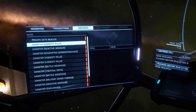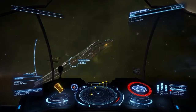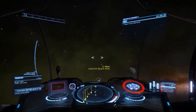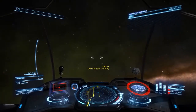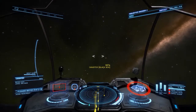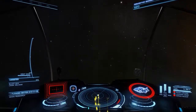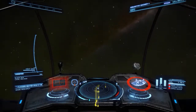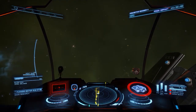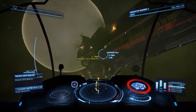What's left? Honesty pills. Battle weapons, military grade fabrics, a black box. We'll have that. Cargo scoop deployed. Two kilometers away. Let's put the pedal down. And then go and check out the wreckage. Going too fast. I'm going too fast. There it is. Right. Scoopers are deployed. Thank you. Private data beacon. Let's go and look at that then.